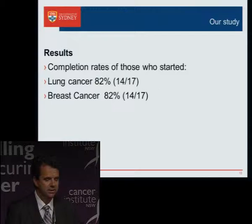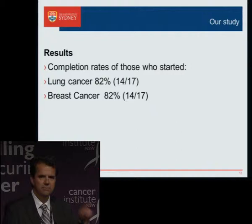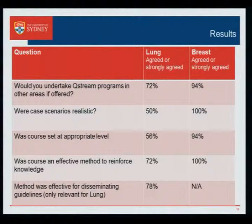So it runs for about 6 weeks. You have about maybe a dozen questions, and by the time you've answered them, they roll out over a six-week period. The feedback we got was interesting. In the breast one on the right-hand side, we had very strong positive feedback about they wanted to do more. They thought the scenarios were realistic.